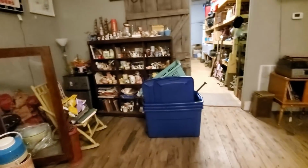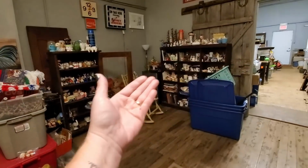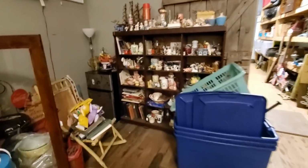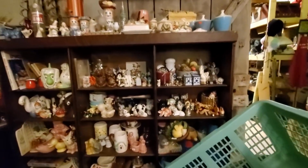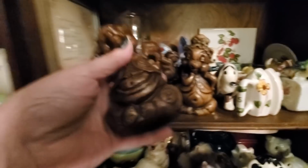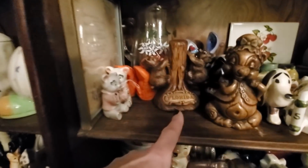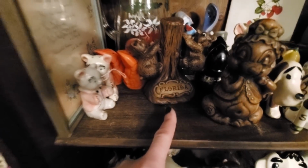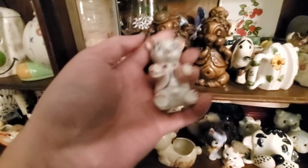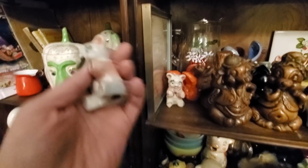But I wanted to share with you my favorite little corner of the shop, and that's the corner of all my little friends. Now, all these little friends are going to be available during a live sale very soon, but I'll just go ahead and show you some of them. I got some Treasure Craft that's going to be coming up. These fun bear Treasure Craft salt and pepper shakers, as well as those Florida bears. Those will be available soon. And these little bears, look at their eyebrows. I mean, those are fun.